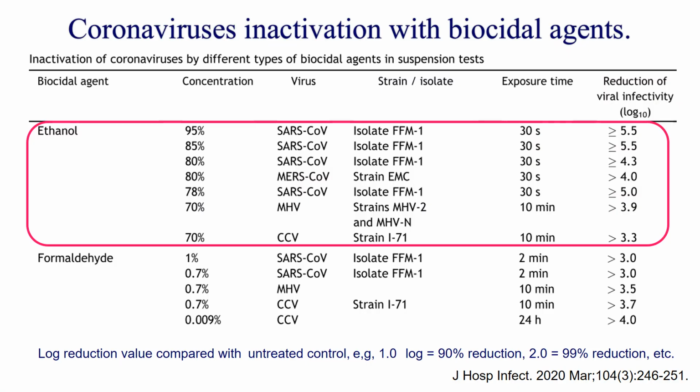Why do I say so? Because in articles, formaldehyde over 1% has been proven to kill SARS coronavirus in 2 minutes. A 1 log reduction means 90% viral reduction. 2 log means 99% viral reduction and more. You can say more than 3 log. It means the viruses are almost gone, and it's a very safe solution to disinfect.